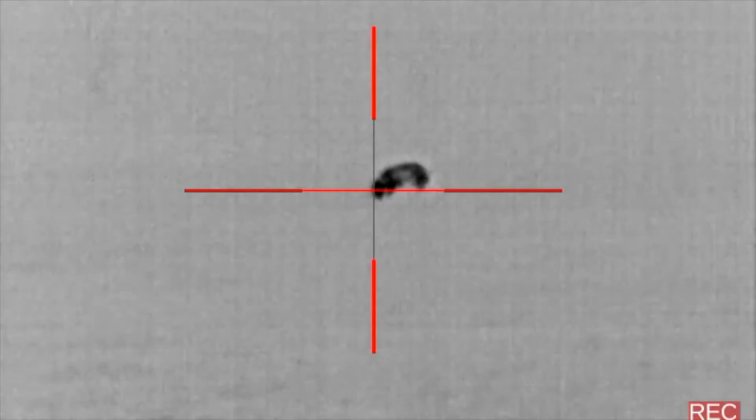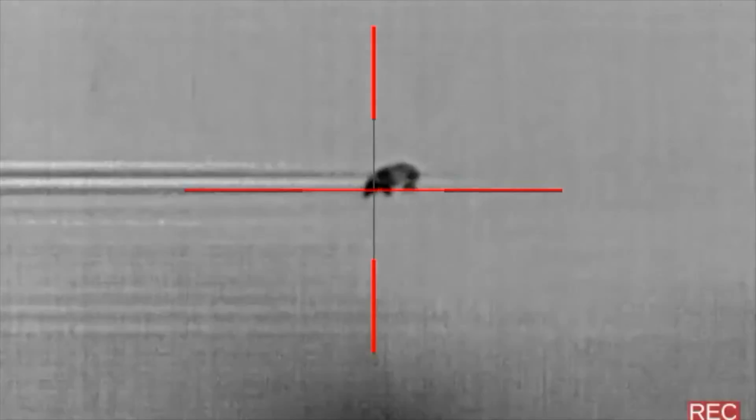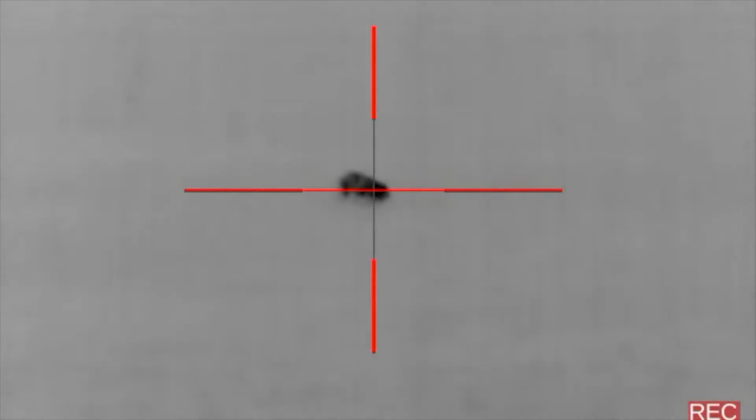Unfortunately, I did not have my camera rolling when I shot him the first time. He ran in between me and some cows. I was able to get the camera running real quickly, and once he cleared the cows, I got a couple more rounds in him to put him down. Absolutely had a good time.